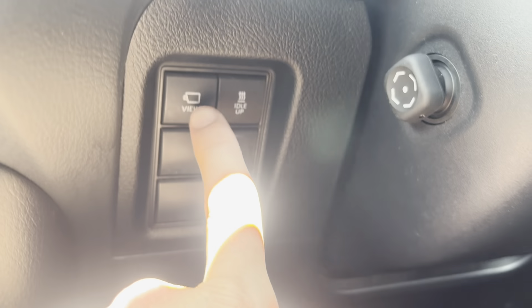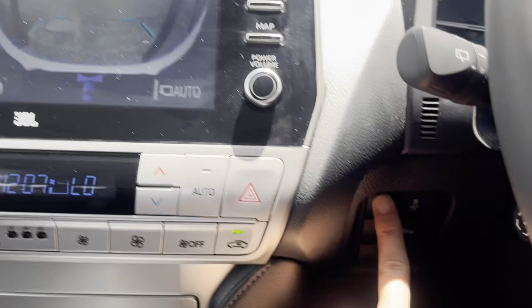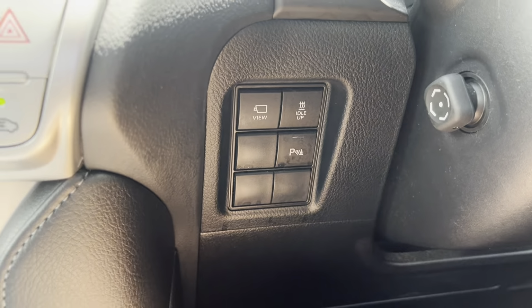Coming straight down to the other side here, you've got a view button here. You press that one and you can go to your 360 camera. That's a nice feature in these VX Prados. You keep pressing it, you can go along in the different cameras as well. Parking sensor button there, and your idle up button.